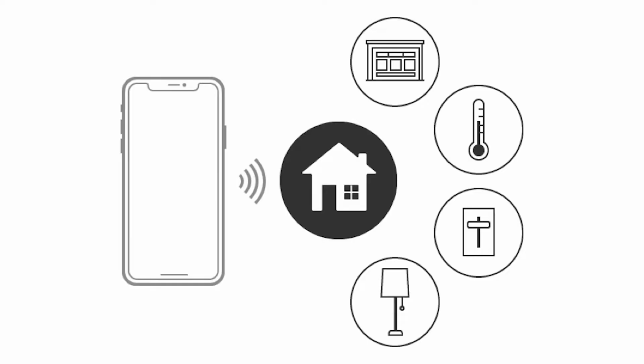And that's what everyone is doing. This trend is also great for remodelers because with all the products out there, everyone knows that people want to integrate this into their house now. So whether you're building or remodeling, think about technology.